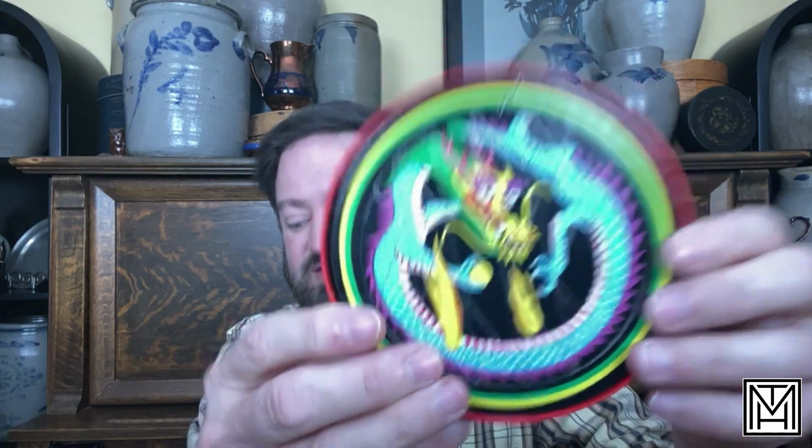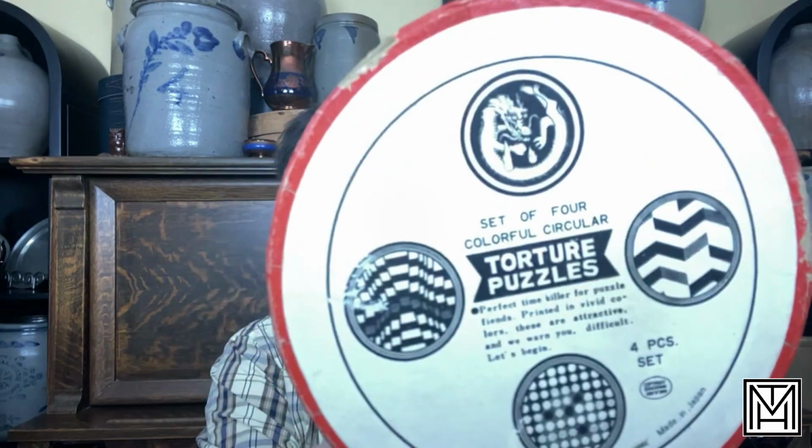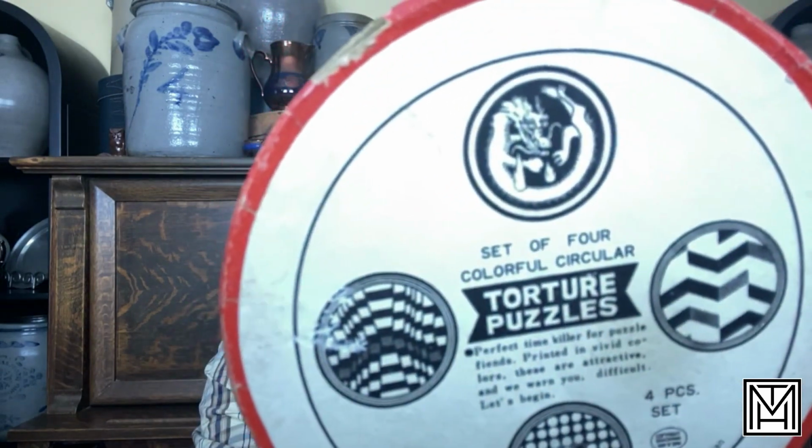So I will admit the first 3 are complete, and that was enough to please me, because first of all, the very first one is very, very cool. It's a great dragon design, and it does reflect that design on the outside, but on the outside they're in black and white, so it's a little bit harder to appreciate their appeal. But you can see there is a dragon right there at the top.